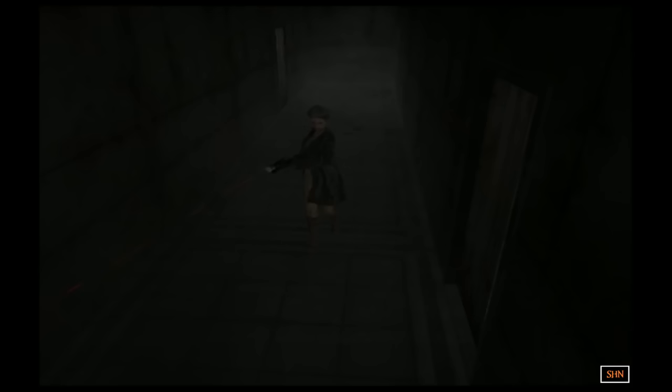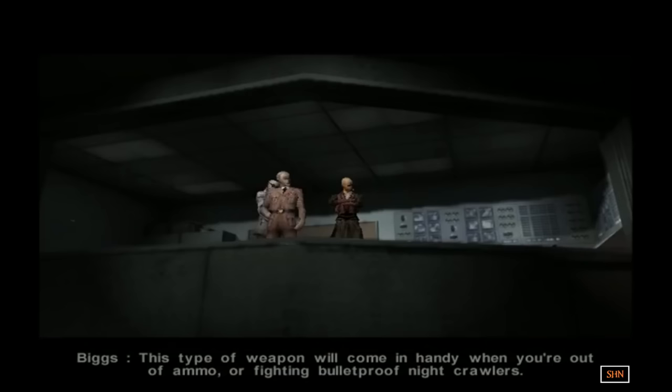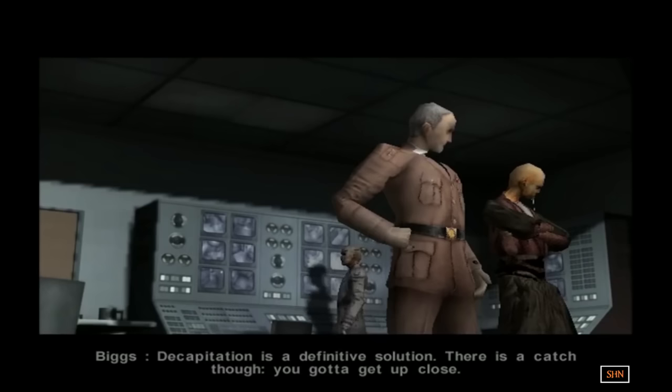Beyond the door, you'll find a melee weapon. Pick it up. This type of weapon will come in handy when you're out of ammo or fighting bulletproof nightcrawlers. Decapitation is a definitive solution. There is a catch, though. You gotta get up close.